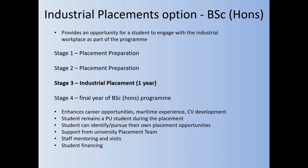What do you get in there? Well, you get staff mentoring, so we'll be communicating with you during the course, we'll have phone conversations, Zoom as it may well be, possibly even visits as well, to try and identify what's happening, if it's going well, if it's not going well, if there are any issues, and support the students as best we can while they're actually undertaking it.